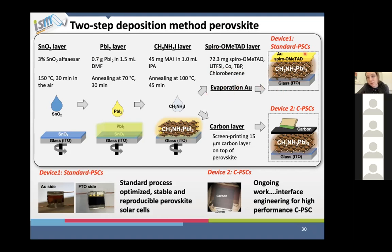And that we need because we need to know the level and what point we are at in order to compare with the one without Spiro and gold, which is the carbon layer. It is prepared by screen printing method on top of the perovskite directly, without Spiro and without gold. So this is the structure of the carbon-based perovskite.